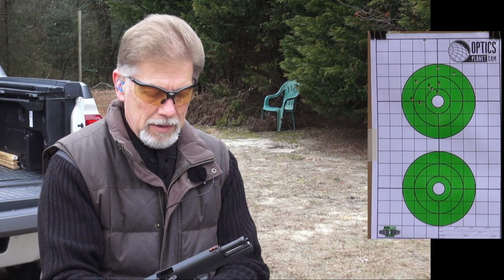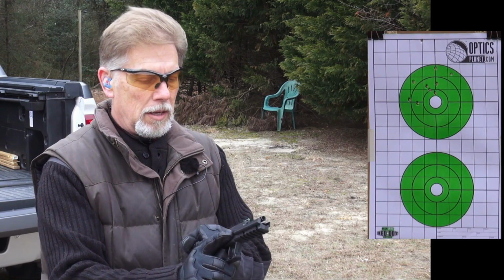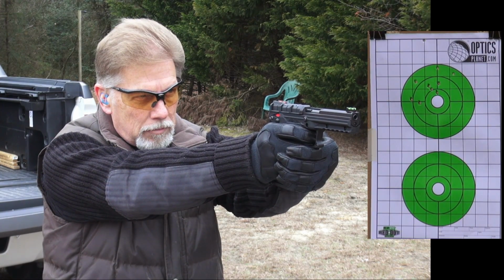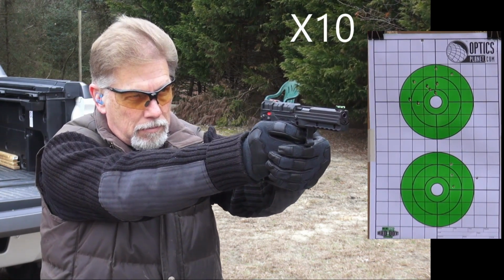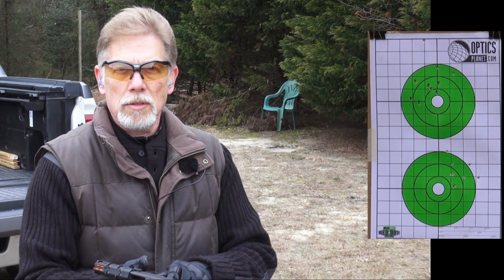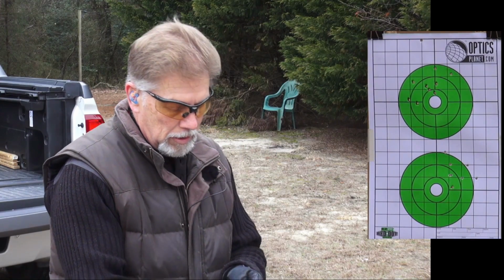Okay. PMR-30. Also 10 rounds. That's all I loaded in the mag. Go down to the lower target. I feel like I have a better sight picture with this gun, with the PMR-30. I don't know why. It just feels like I'm seeing the target and seeing my sights a little bit better.